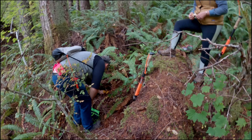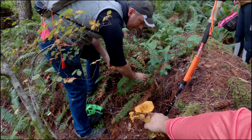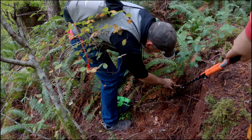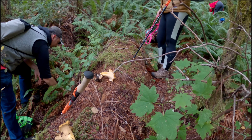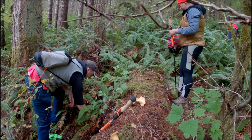Now look to the clump on your right there. Go further to the right. Yeah, see it? You can see it right there on the edge? No, I'm looking right here. Is that fern? Oh, it is fern. Okay, never mind. Dang, look at those beasts. Oh my God, Ben looks like he found one. Ooh, I see one sticking out.